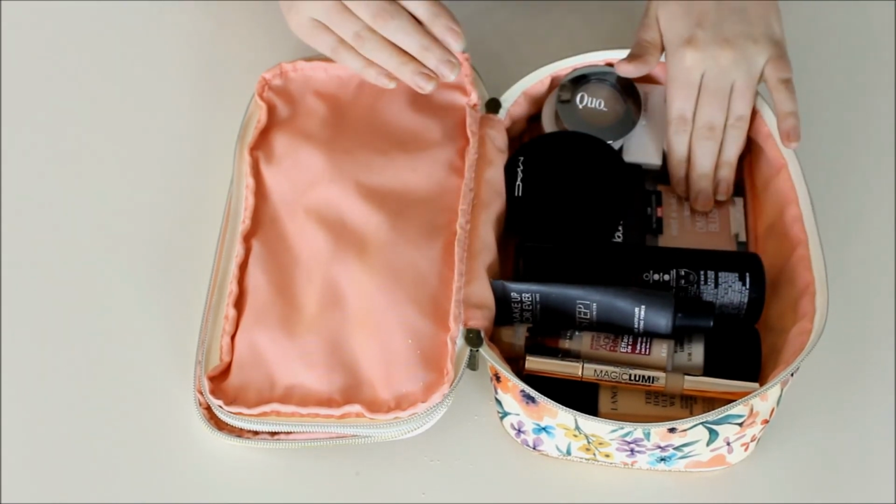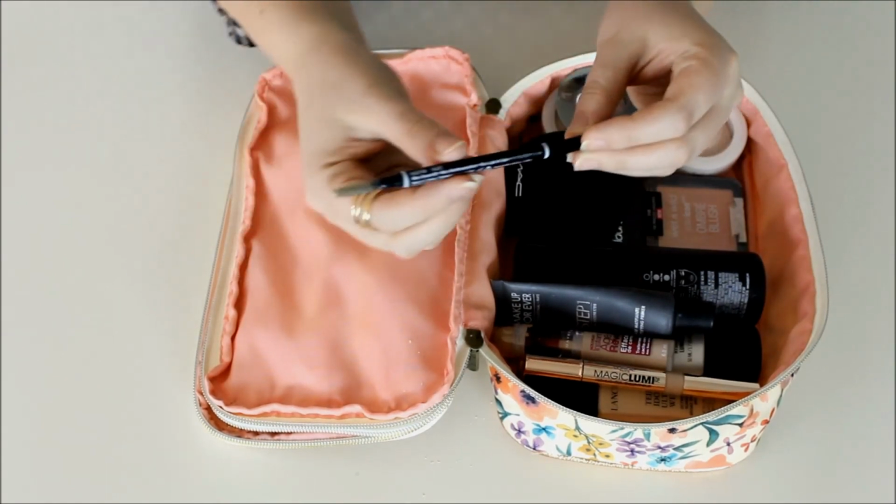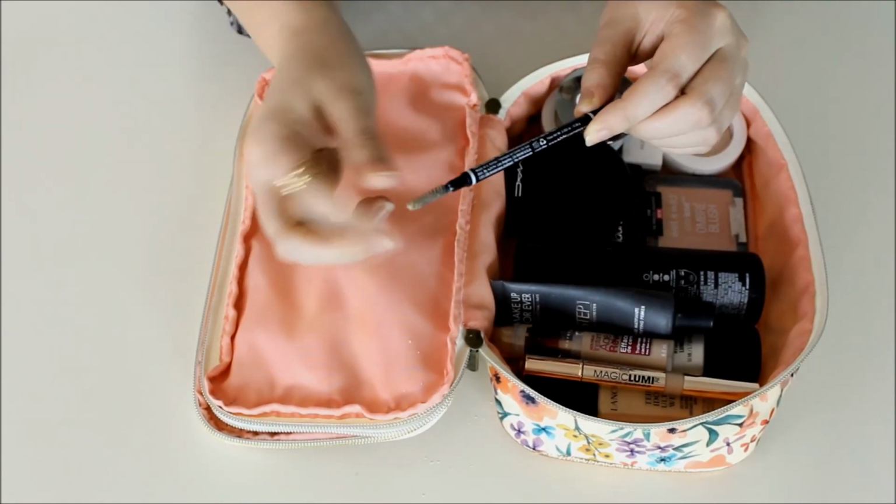Then I fit that right in there. Now I'm gonna go on to eyes. I'm only bringing a few very basic products. The first one being my brow pencil. This is looking a little dirty, so please ignore that.